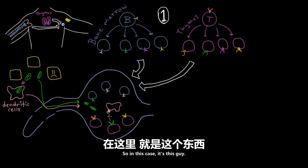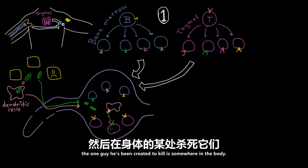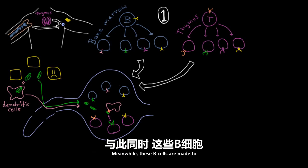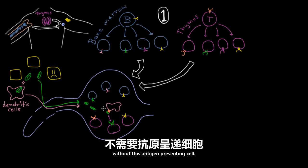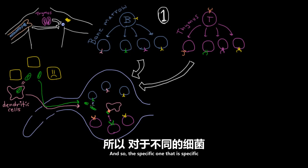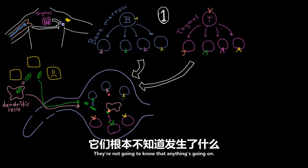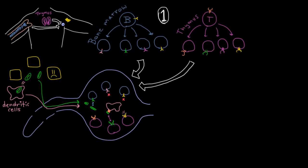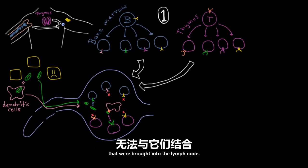So in this case, it's this guy. He's going to bind to that little piece and recognize that his invader, the one guy that he's been created to kill, is somewhere in the body. Meanwhile, these B cells are made to react directly to these bacteria without this antigen-presenting cell, and so the specific one that is specific to this bacterium is going to see it, bind to it, and also be alerted. However, all these other guys, they're not going to know that anything's going on because they can't bind to any of these pathogens that were brought into the lymph node.